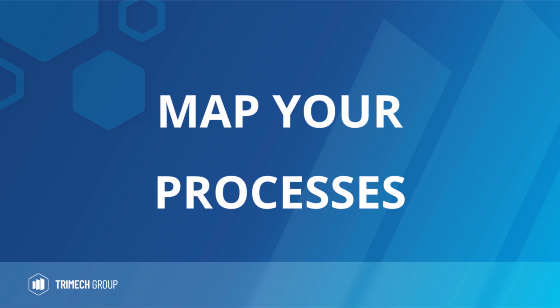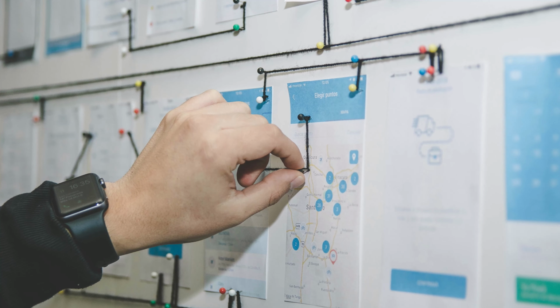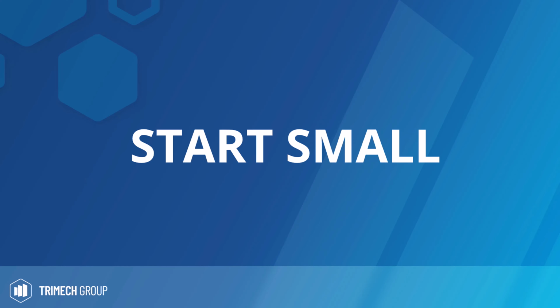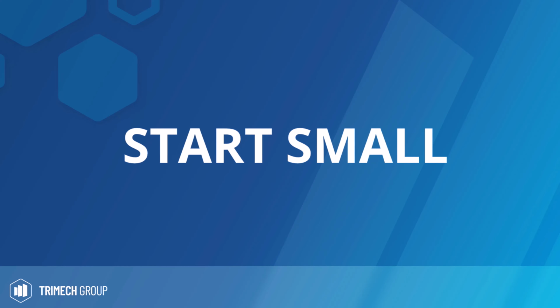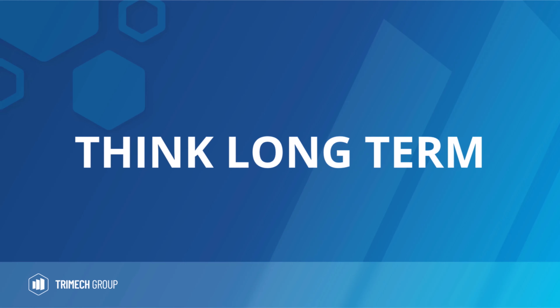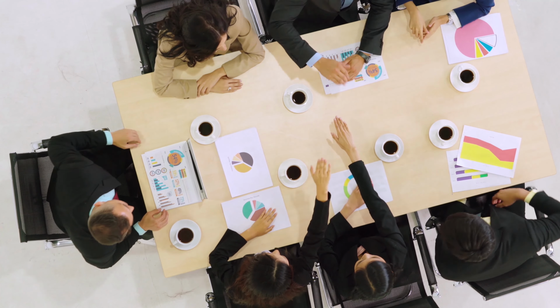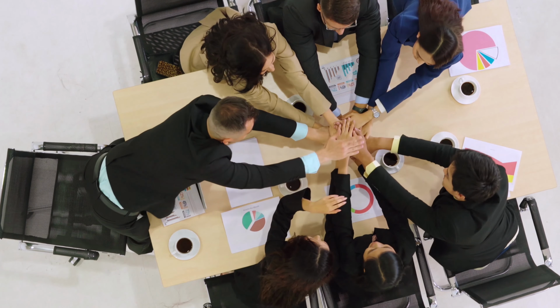Map your processes. Understand how data flows today within your organisation. Start small. You don't have to implement everything at once. A phased approach is normally the best. Think long term. Consider where your organisation is heading in the future. Setting off on the correct path initially can pay dividends in the long run.